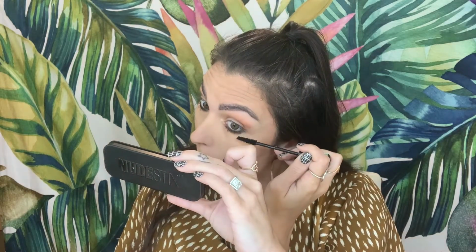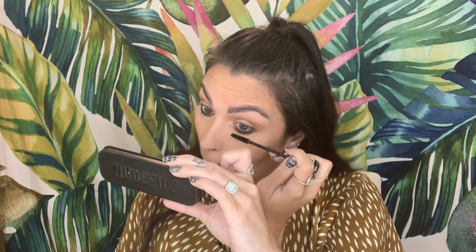And I'm the worst with mascara. It just gets everywhere. But it's easy to clean up. So that's the lower lash line all done. Then we're going to curl our top lashes.